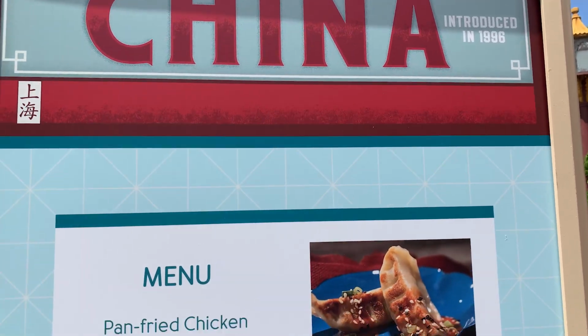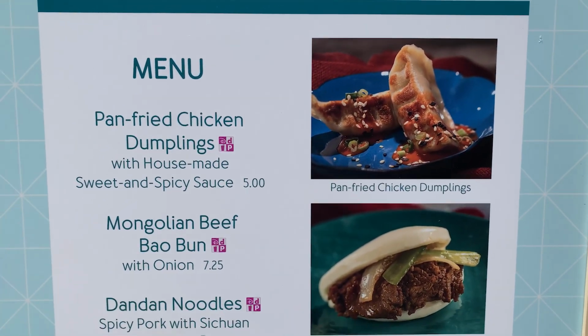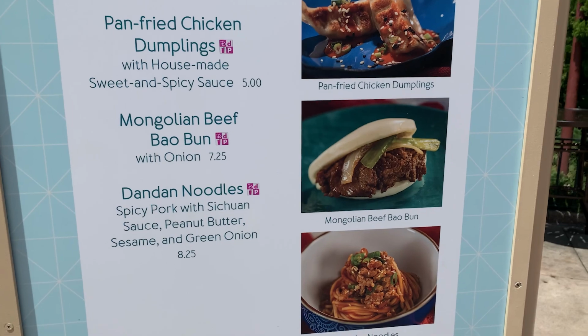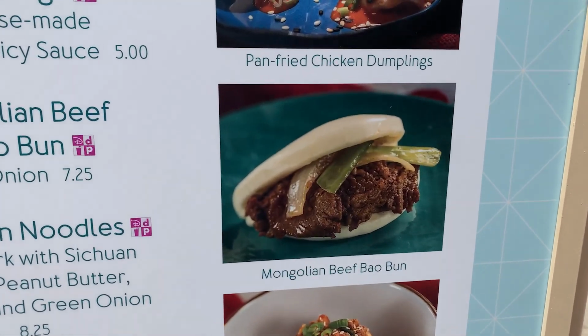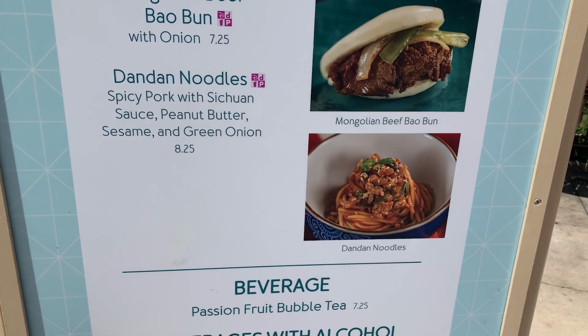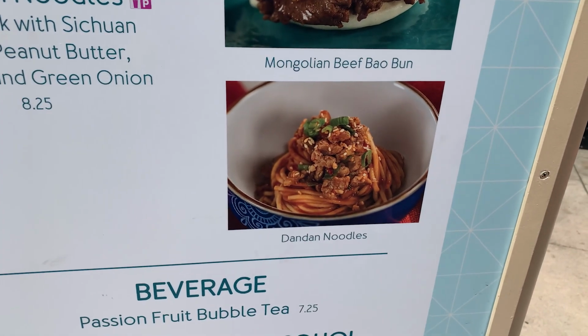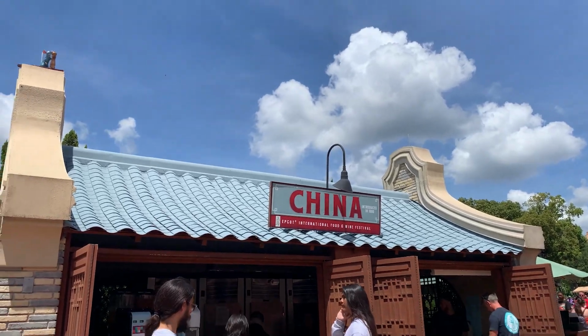All right, here we are at China. Here's their menu board. The pan-fried chicken dumplings with house-made sweet and spicy sauce, Mongolian beef bao bun. Oh, that looks so good. And the Dan Dan noodles, spicy pork with Sichuan sauce, peanut butter, sesame, and green onion. All right, there's their festival booth.